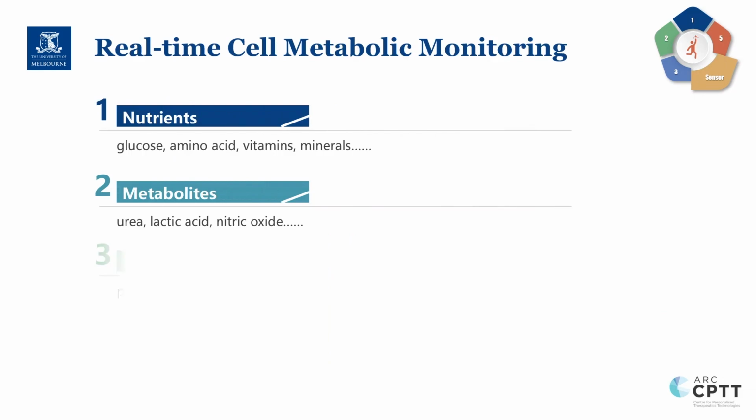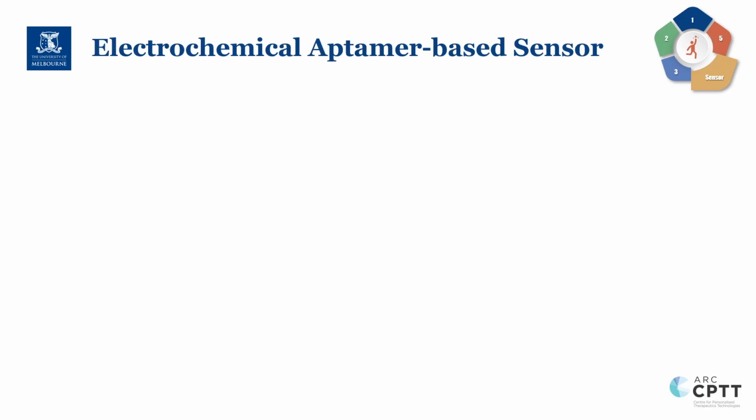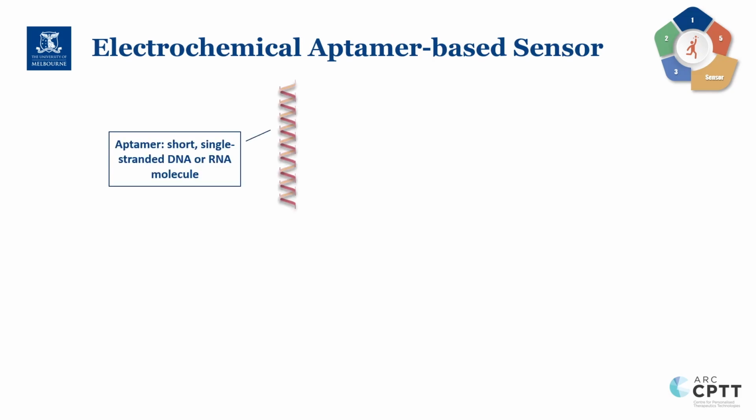So understanding the cell culture's dynamic metabolic changes is also important. As an engineer, I was trying to monitor the system in 4 sections: nutrition, metabolites, environmental factors, and endocrine system. And here is our key sensor, the electrochemical aptamer-based sensor.